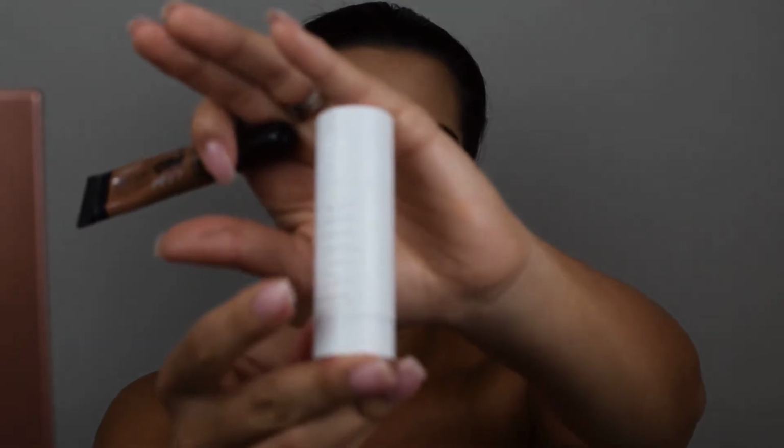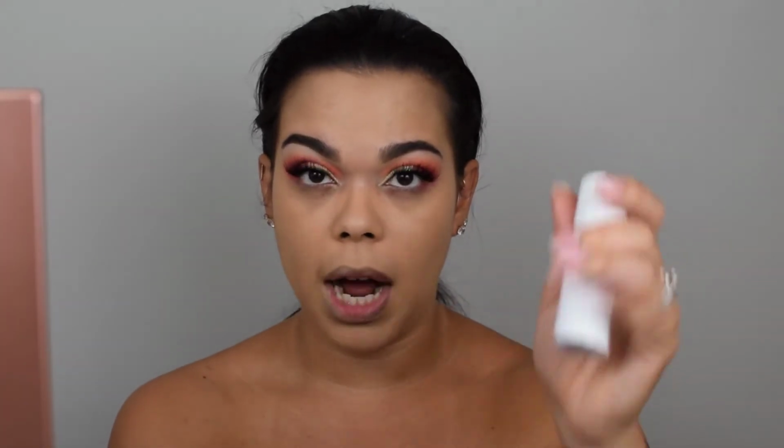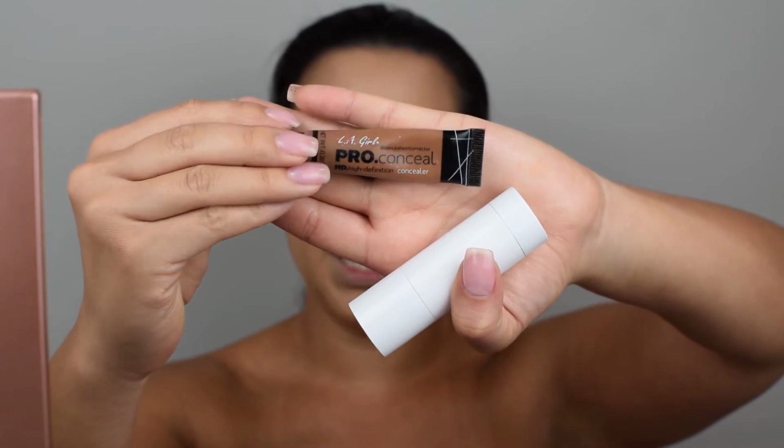For bronzing and contouring, I am using my favorite contouring stick that's not a contouring stick. This is the Milk Cosmetics Flex Foundation. I use this to contour, and I use it in the shade Medium Tan. And then, sorry, I use it to bronze. And then to contour, I use my good old faithful LA Girl Pro Longwear Concealer, Pro Conceal in Beautiful Bronze.